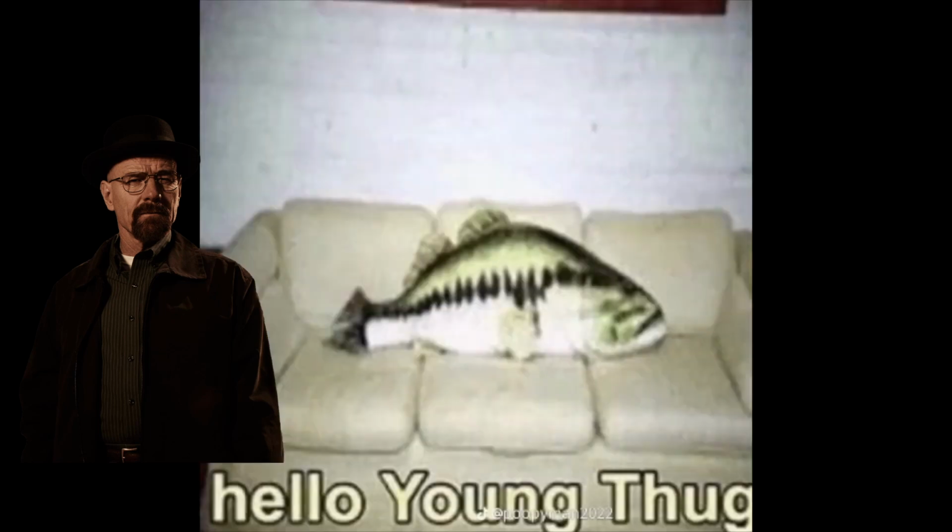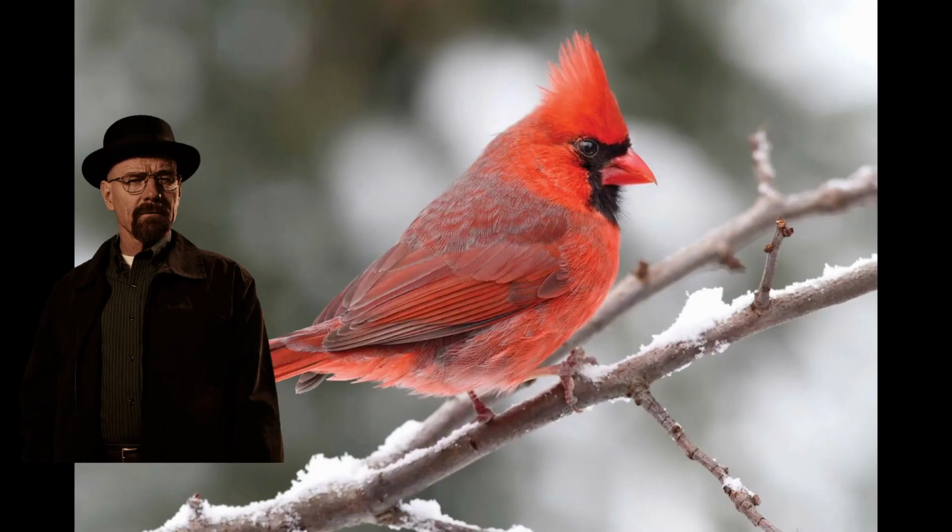For our secondary consumer, we have some fish. However, our dominant species is the bass fish. This fish is commonly found in small ponds and rivers. Next, we have birds. We don't have any rare species. We mostly have robins, crows, and cardinals.